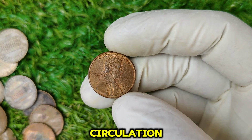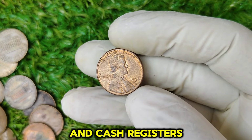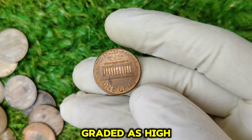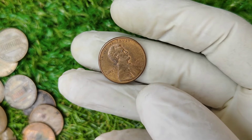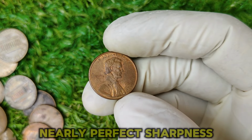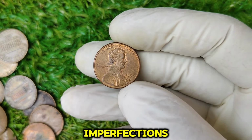Most pennies in circulation show signs of wear and tear, from being passed around in pockets and cash registers. However, some 1994 D pennies have remained in pristine condition, graded as high as MS67 and above by professional coin grading services. It's these top-tier, mint-condition pennies that fetch the big bucks. A penny graded MS67 means it has nearly perfect sharpness, an excellent strike, and no significant imperfections.